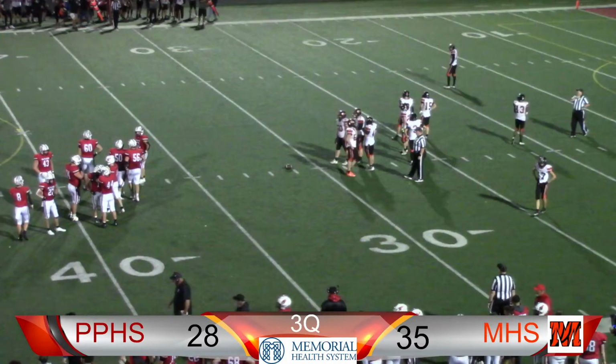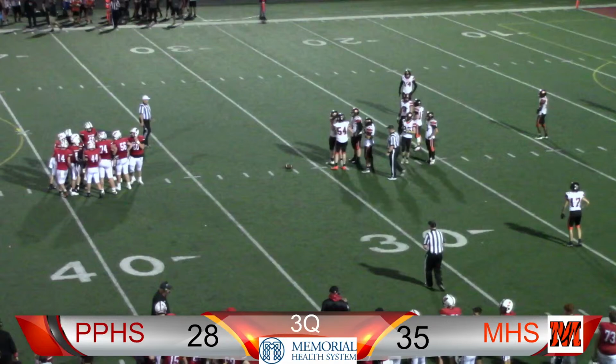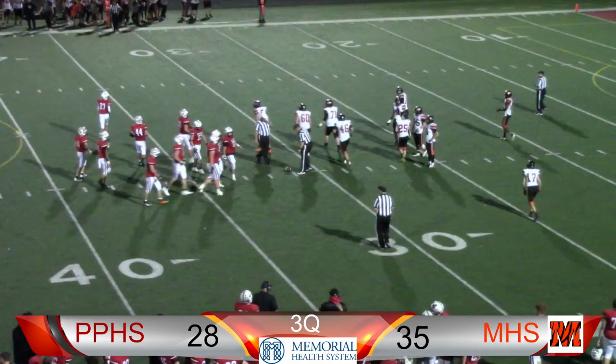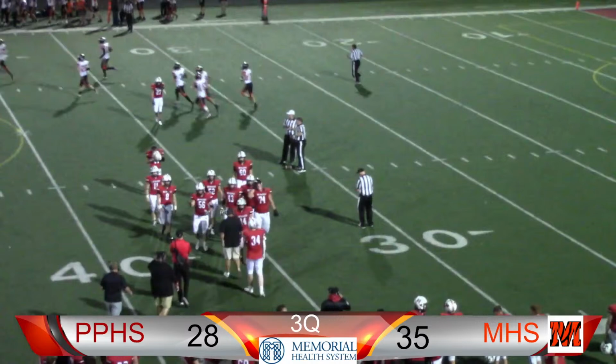And Tigers trying to hawk the ball out. So that will do it here for the third quarter. Our third quarter scores, we head to the fourth. It is Marietta 35, Point Pleasant 28, a 1st and 10 from the Tiger 31. When we come back, fourth quarter action around the corner. You're listening to the Voice of the Tigers.